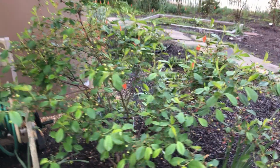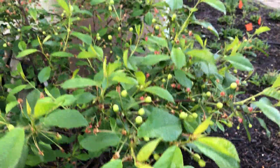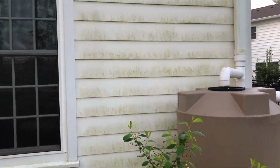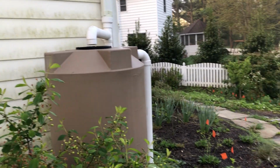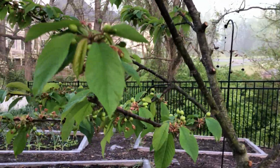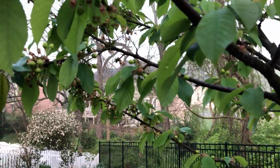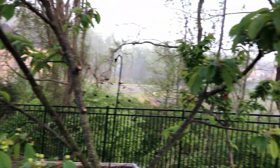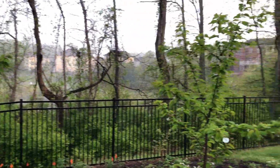Then let's see, over here we have a sour cherry, and you can see those are starting to come in. Right, there's our water barrel. We're catching rainwater. You can see that our wall really needs washing. It's got moss growing on it. And then over here we have our cherry tree. We planted these a few years ago, and last year we had so many cherries. So they're just starting to be fruitful. We have 3 of those trees. There's another one over there, and another one over there.